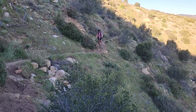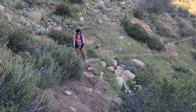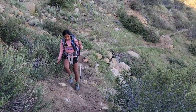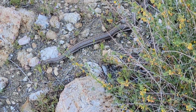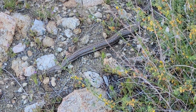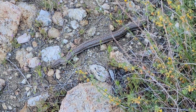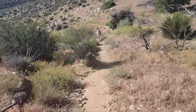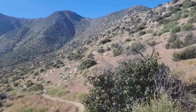This part of the trail was scary for me because of the steep drop-offs, and I'm scared of heights. We saw a gopher snake crossing around the trail. I spotted a big gopher snake, bigger than before. The most animals we saw were rabbits, lots of lizards, and a bunch of hikers.